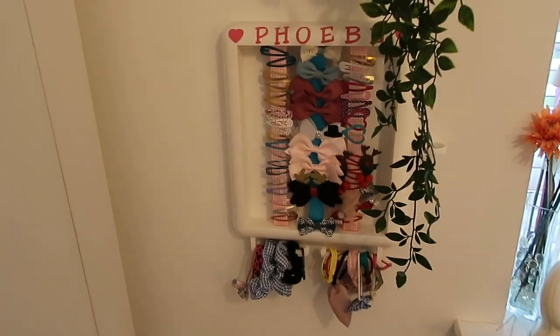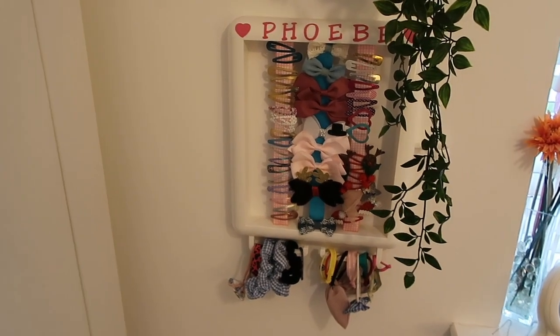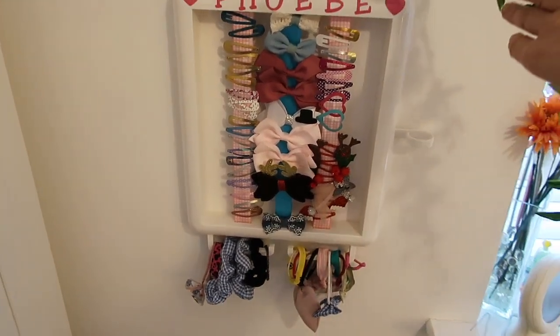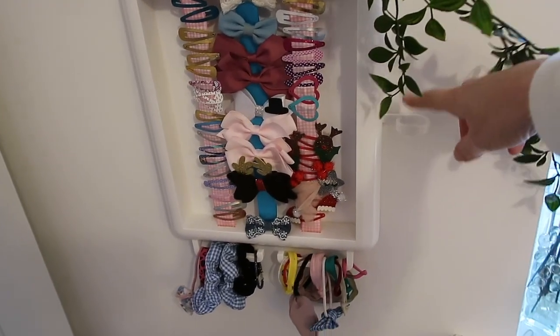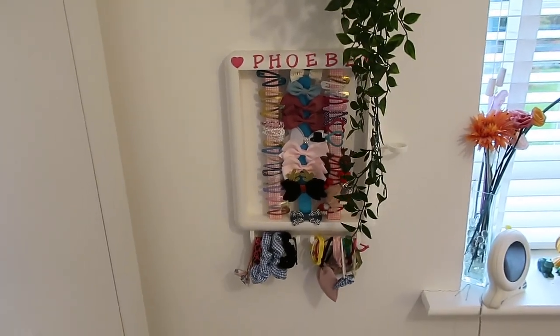I actually love it. I will link them below because they are on Instagram, and they kindly sent this to me. So this was gifted for Phoebe, and it has been brilliant. It's got all her hair clips, all her hair bows, bobbles, scrunchies and everything all along the bottom, and there is actually room for a hairbrush to hang in here as well. And it's obviously got her name along the top, and it just keeps everything together.